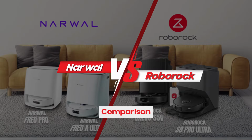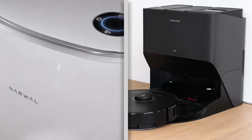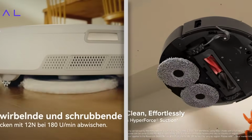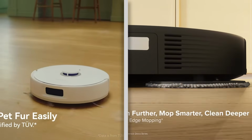When you compare Narwal versus Roborock robot vacuums, you're really looking at two different philosophies on how a smart cleaning companion should serve you. Both brands are leaders in the robot vacuum and mop space, but they bring their strengths to the table in very different ways, and that's what makes the comparison so interesting.